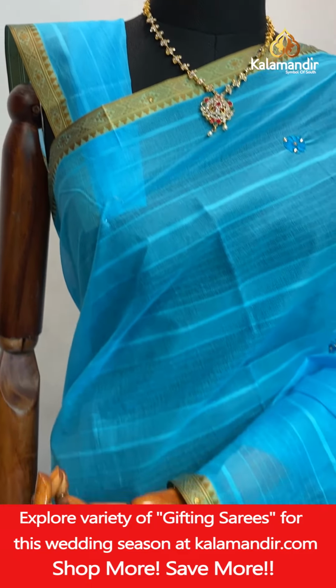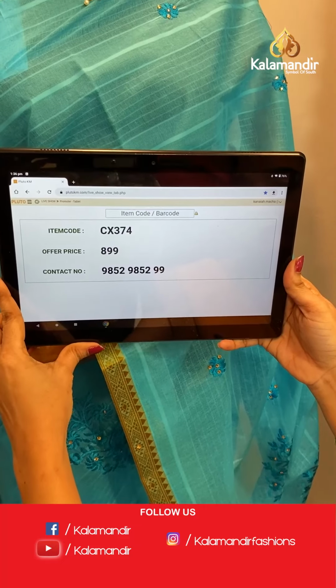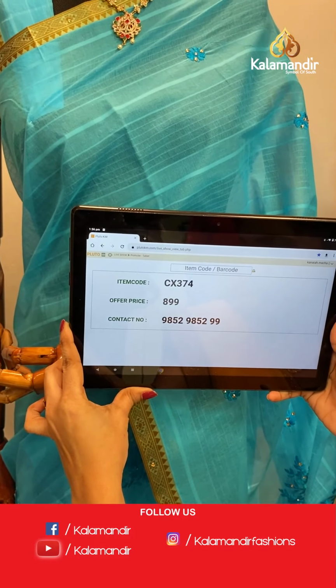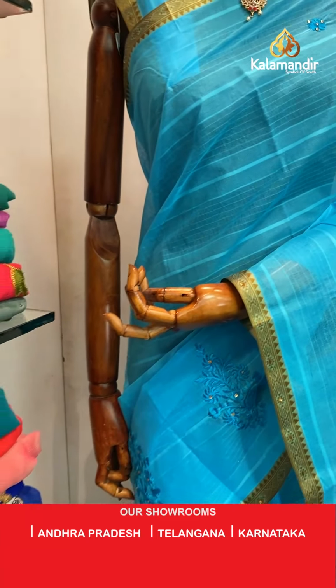Let me show you the pricing and the contact details of the saree. The saree code is CX374 and the price is 899 rupees only. To book the saree, just take a screenshot along with the code and share it on our WhatsApp number 9852985299. Let's see one more mannequin and combination.